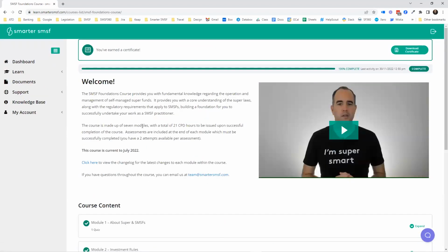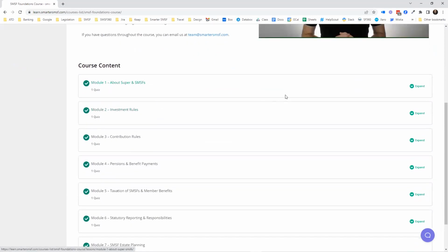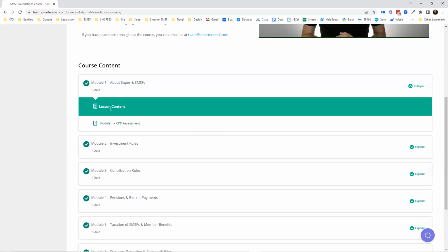Now, a couple of things to note on here. Obviously, we're making the relevant changes around the rebranding, as I said before. But you can see under here, each of the modules is listed. And importantly, we have not only the module detail, but within each module, you have a CPD assessment that must be completed. So there's not one large assessment done at the end. As you work through the modules, we have both interaction within the modules, and then the CPD assessment that you complete at the end.